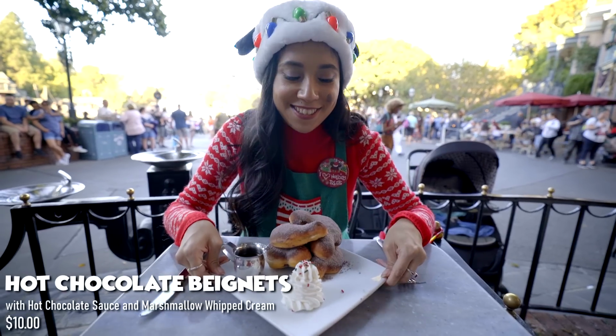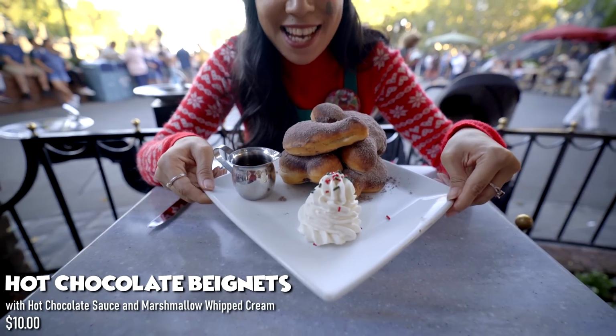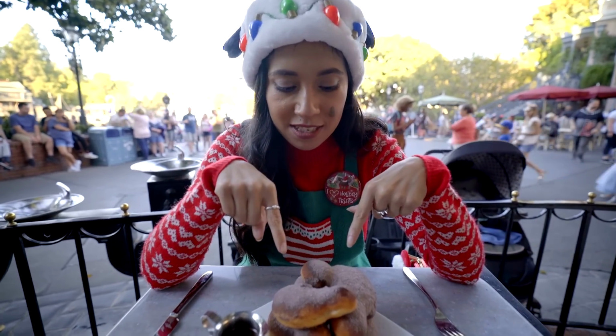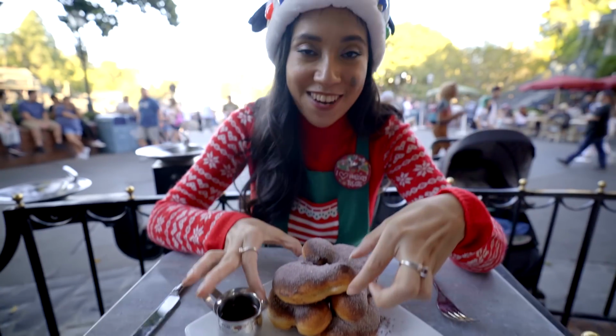All right, look at this delicious treat we just got. This is the hot chocolate beignets with hot chocolate sauce and whipped cream with some cute little sprinkles on top. And I think right on top of the beignets are hot cocoa powder. There's only one way to find out, and that's just to try it out.